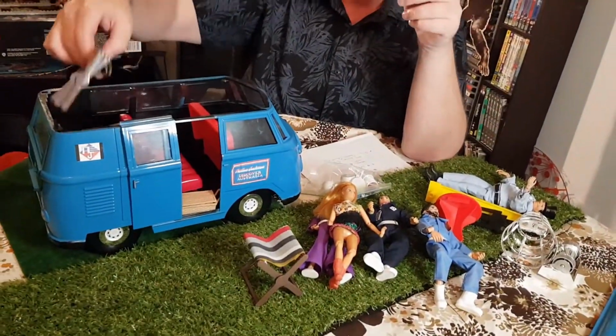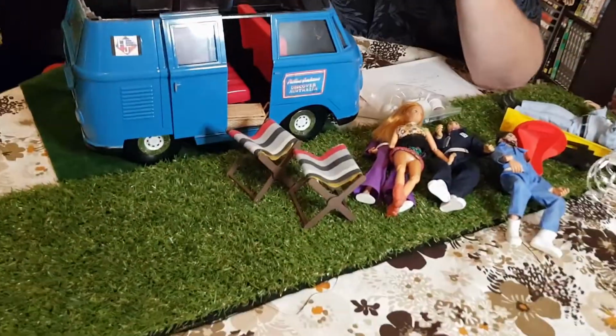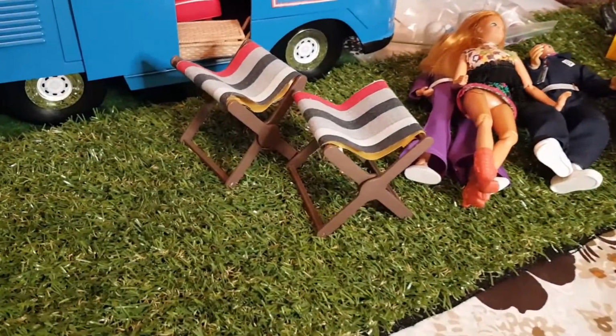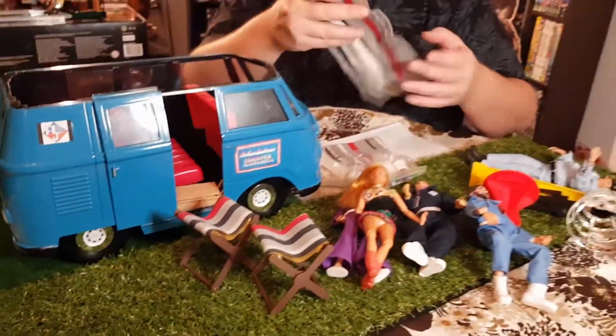Now I couldn't get any vinyl at all. I wanted striped vinyl just like in the original set, but I couldn't get any even online that was similar. I looked for all different fabrics and placemats and tea towels, and I couldn't find anything similar, and I came across this in my linen press, which is in the rags, and it was an old pillowcase. So that was close enough. So I got the chairs, and I made the sleeping bags out of fabric.